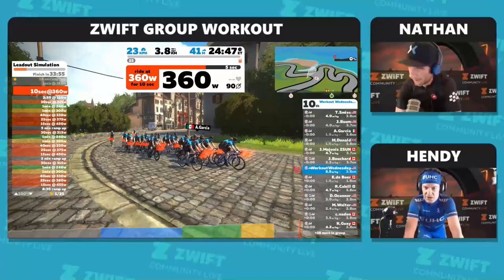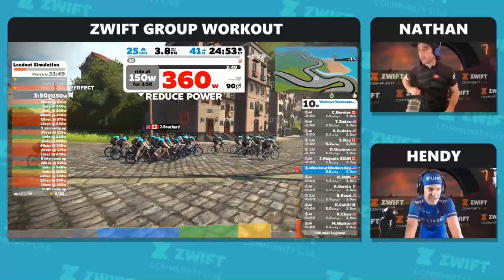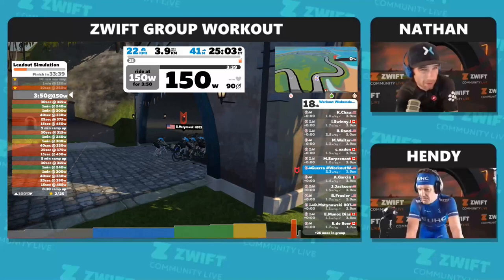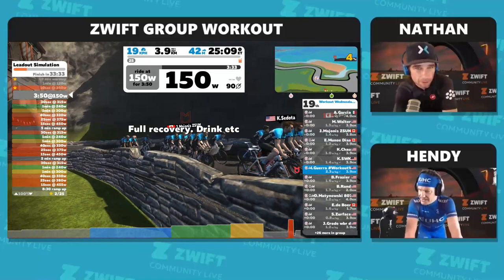So in 3.5 minutes, we'll start our first progressive lead out. That's a great question. Oh, sorry. Go ahead. Sorry, Greg. I was just going to say, as you can see, now we've got a 30-second acceleration. That's to simulate taking the front of the bike race. And then a minute of control, make sure no one else is coming past or has control of the front.